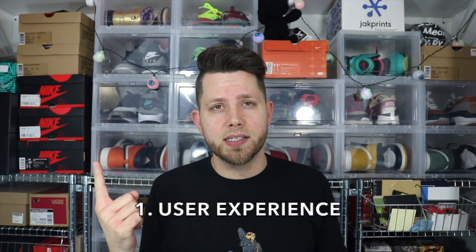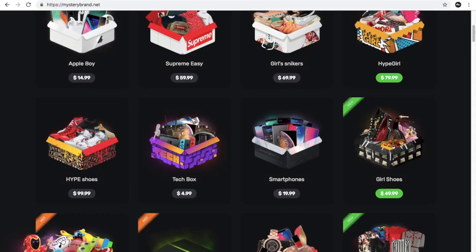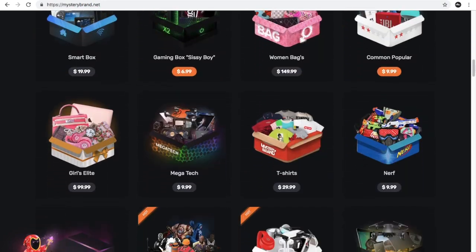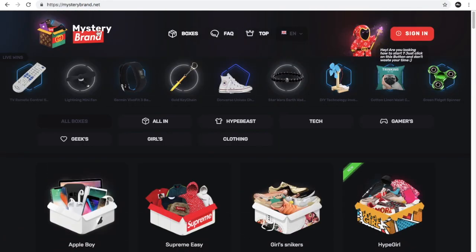Reason number 1, the UX or user experience and just the overall layout of the site. The layout on mysterybrand.net is pretty clunky. I mean, any of the questions that you might have about the website, you can pretty much find in the FAQ, but while reading through the FAQ, I just noticed how weirdly it was worded. Like, something about it just wasn't making sense. And then I read the terms and conditions and found out that the website is actually based in the Ukraine, so it's translated through a translating program from Ukrainian to English.